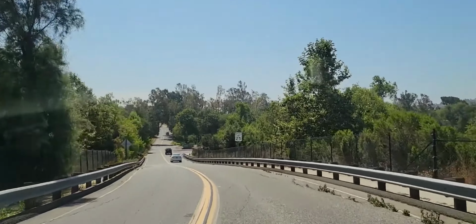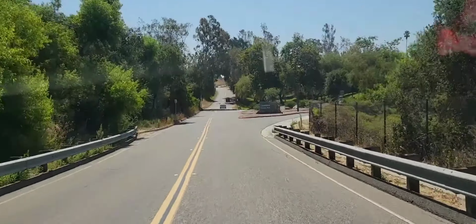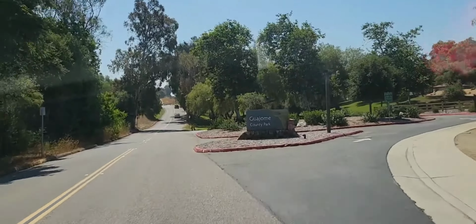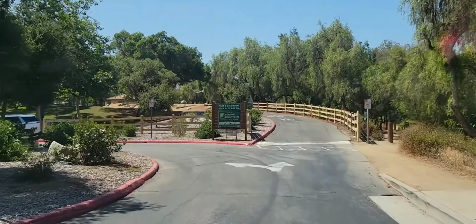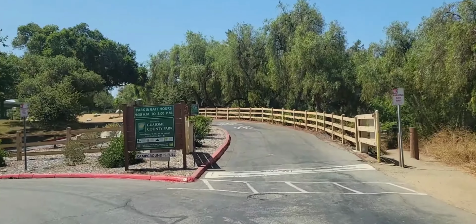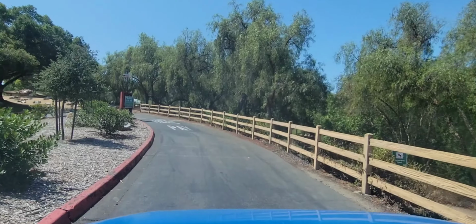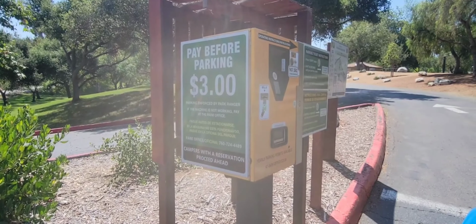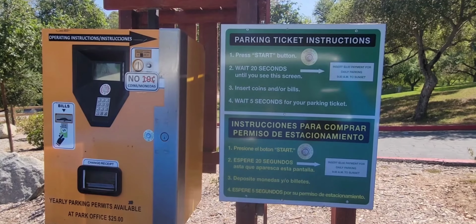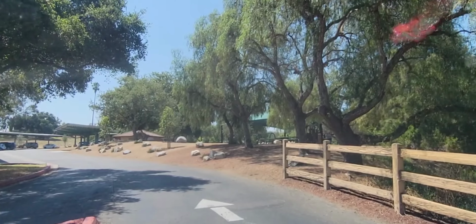Welcome to Guajome Regional Park and Campground. It's located in the coastal community of Oceanside, just 8 miles from the Pacific Ocean. The park and campground is a great place to visit year-round, and it's close to many natural and historic points of interest. The park and campground is operated by San Diego County Parks and Recreation. Visitors and campers can enjoy the park that's next door and enjoy fishing and hiking.